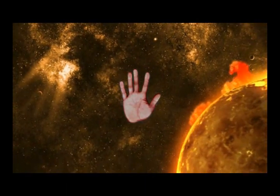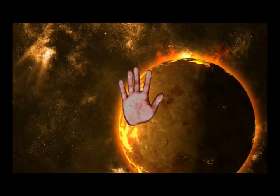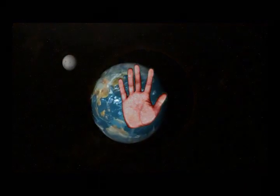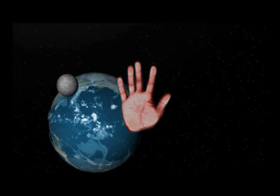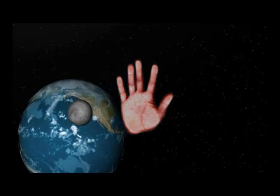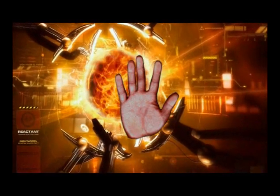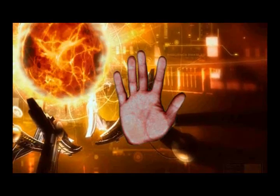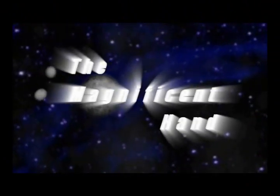The human hand, what an awesome mechanism. It is controlled by over 300 muscles, tendons, nerves, bones, and arteries. A quarter of the motor cortex in the human brain is devoted to the muscles of the hands. The lines and markings are formed at a subatomic and cellular level. They signify a brain-hand connection that represents a map of your life. This is the Magnificent Hand.